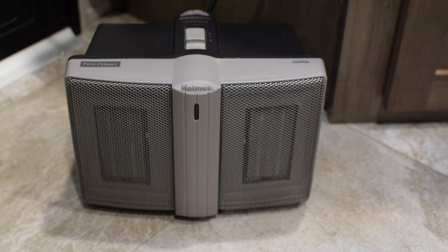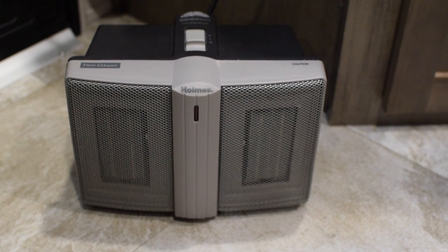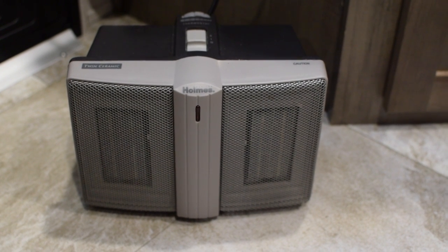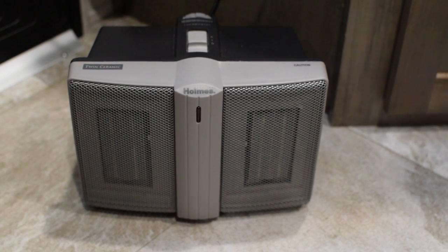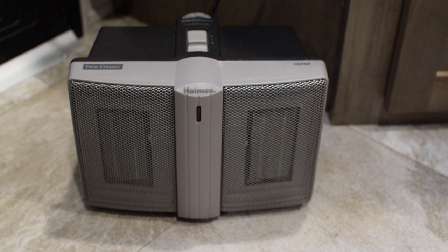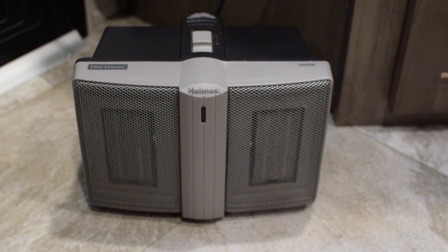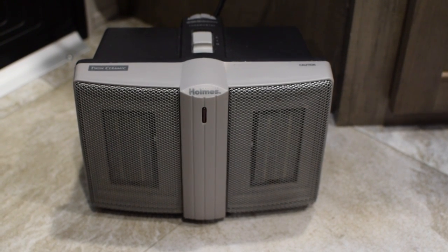So this is a nice fill-in those times. Specifically, we use it in the morning when it's a little chilly and you don't want to kick your propane on and use your propane up and your heater. And it comes in handy. You can bring the temperature up pretty quickly in a small unit like an R-Pod 179 or any R-Pod. So the foot heater, really ideal.